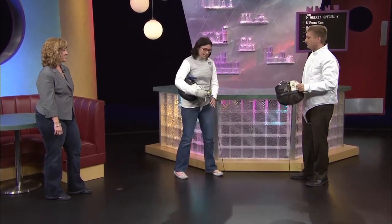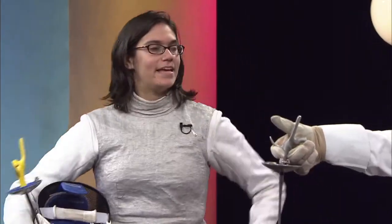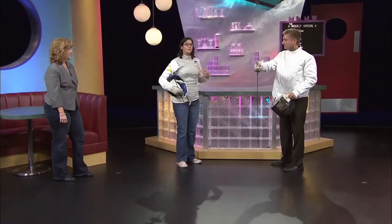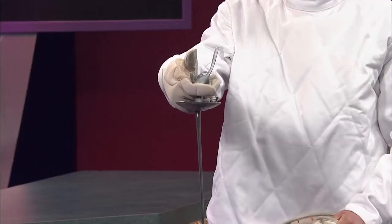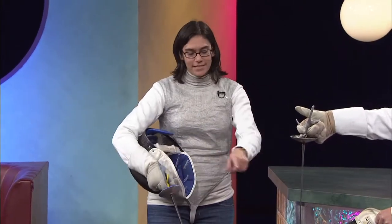That's what we're going to do today. And what we've got here is a foil. We're going to be fencing foil. And I'm wearing, this is the one piece of gear that I have that you don't, which is a lame, and it just shows what the target area is for foil. And you have to hit me with the tip of that weapon.